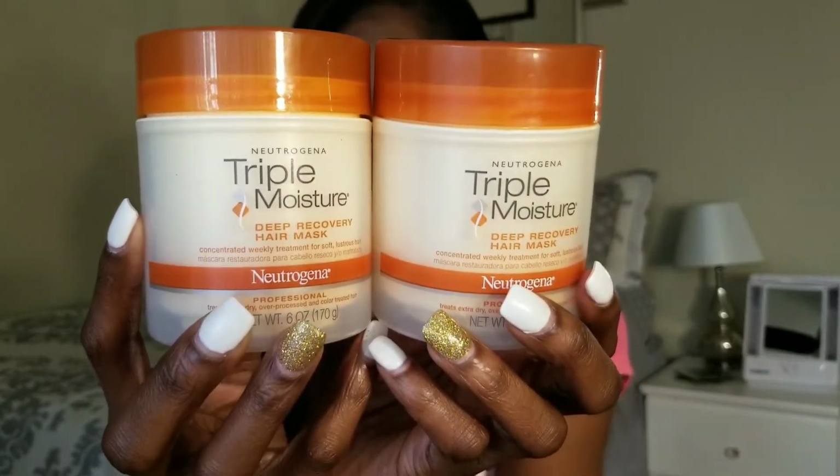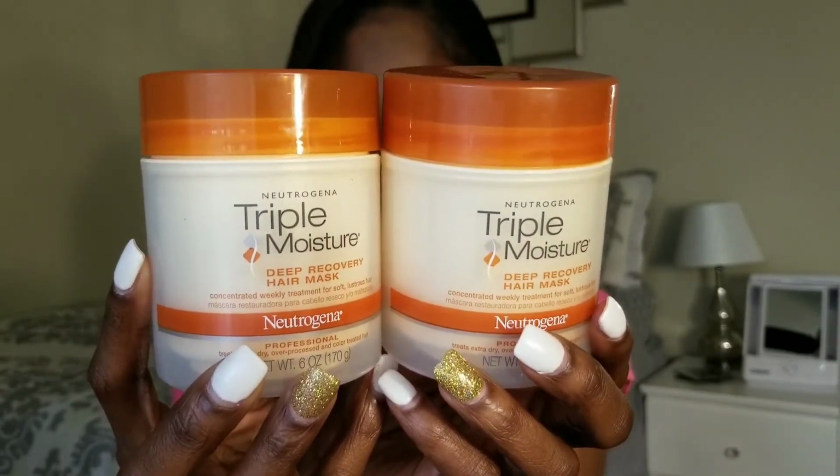The Neutrogena Triple Moisture Deep Recovery Hair Mask. Honestly, I don't know where to find it in stores. I order it online, but you guys, I had to get 2 because this is the only deep conditioner I use. When I tell you your hair could be at the brink of breaking, splitting, death, this stuff will bring it back to life.